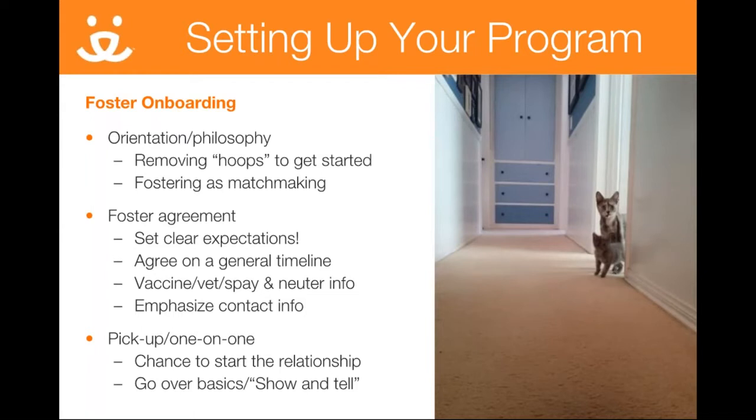After this, we will absolutely send you guys the document, so you can take a look at the wording and exactly what we're telling our fosters. This is also a great place to agree on a general timeline for fostering. So how often these kids need to get vaccinated, and when we're expecting them to get spayed and neutered. And of course, it's really important to always be emphasizing contact information.